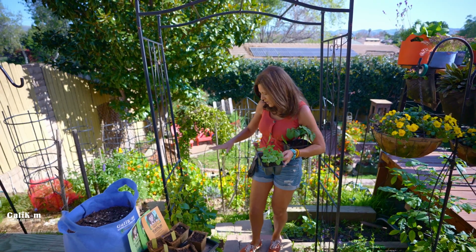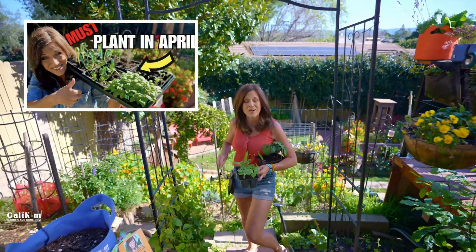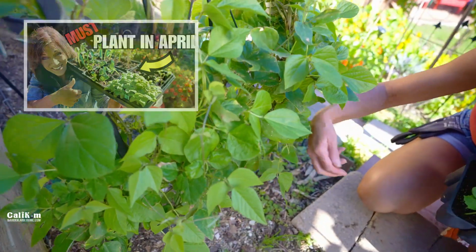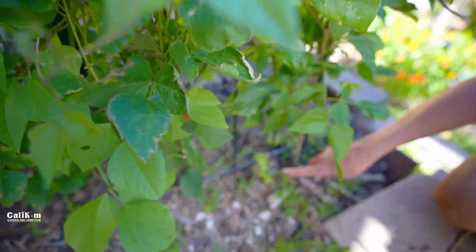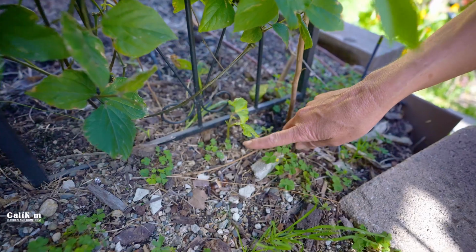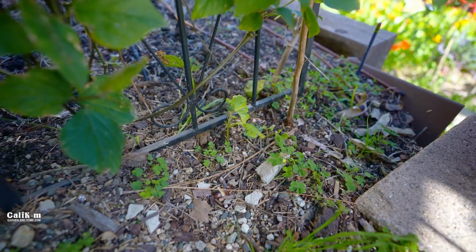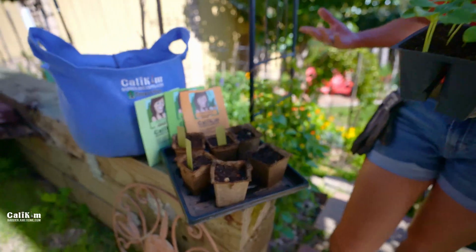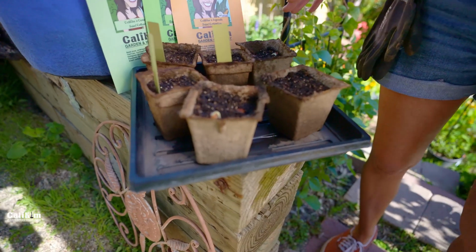Here I've got some scarlet runner beans, which we just planted on our April must plant veggies. The little seeds here that we planted just a week ago are already busting through the soil. So if it's over 60 degrees where you live, you can plant them right outside in your garden beds. Or if your garden beds are full, you can start them from seed on your deck or your patio and skip the hardening off step altogether.